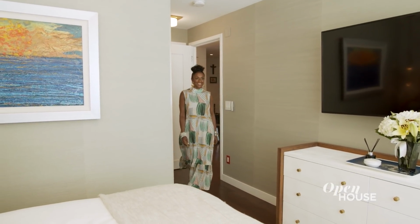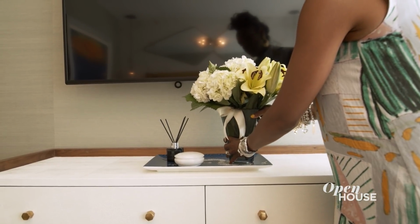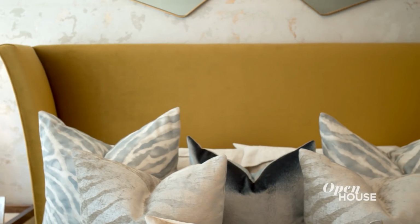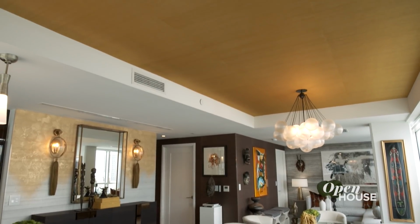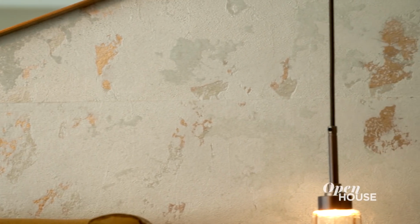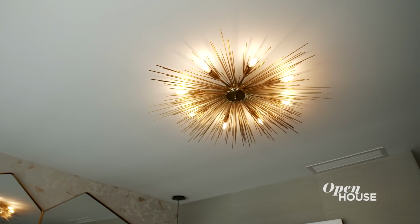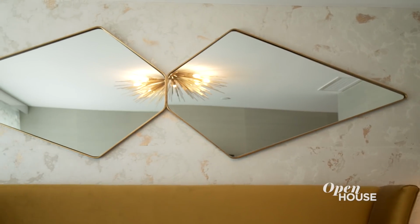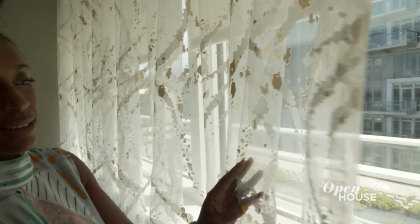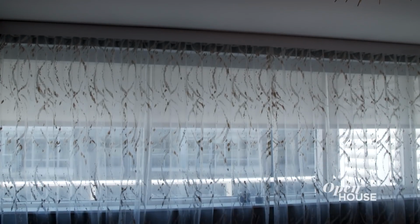Here in the primary suite, it was all about creating a glamorous boutique hotel experience. We did that with this gold, jewel-toned, upholstered bed, which has a similar color to the ceiling in the dining area. Behind the bed, we covered the wall with this handmade beaded wallpaper with copper accents that shimmer in the light. A starburst light fixture hangs overhead, and these diamond-shaped mirrors open up the space. For the window treatment, we added these raised, abstract pattern shears that don't obstruct the views, but add visual interest.